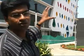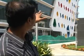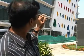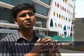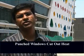And when you see the first row, that is a red color row, that represents C's. And the fourth row, that represents T. And the fifth, sixth and seventh rows will represent S in alphabets. All these punched windows provide shade to the glass. So during the daytime, all the glass is shaded by those punched windows. So that is a way it can cut down the heat.